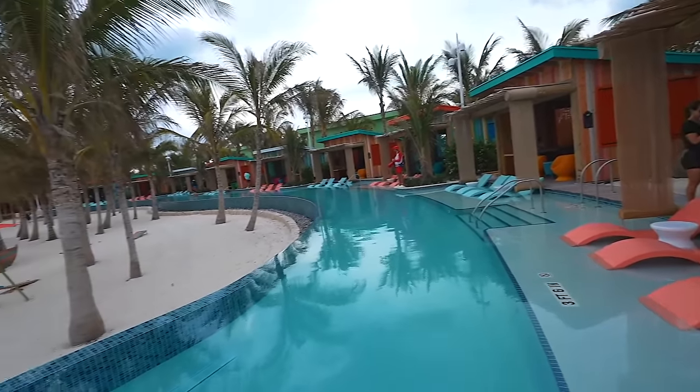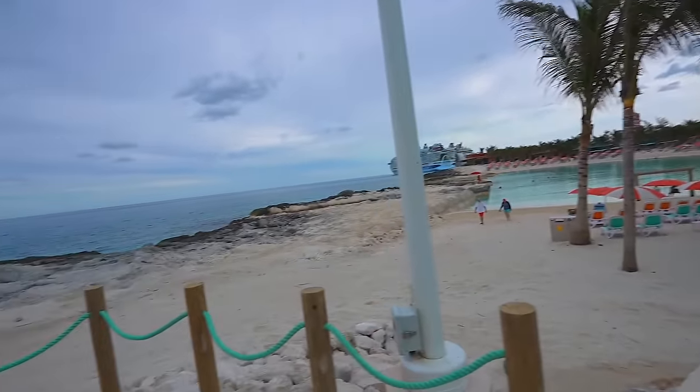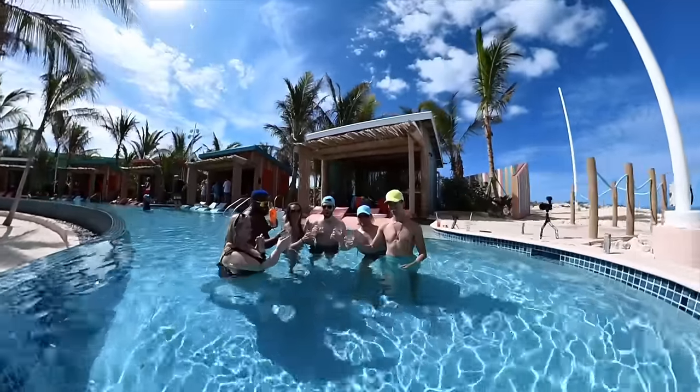Welcome back to your Daily Dose, and welcome to Royal Caribbean's private island Perfect Day. Today we are going to be checking out their brand new adults-only section, and we're going to be checking out a cabana. That cabana is an additional price on top of the day pass price, but when you book a cabana, you get the day pass for free. A few things to note before we head on out.